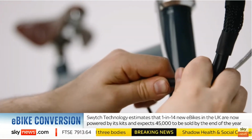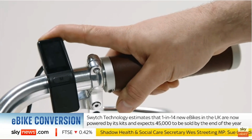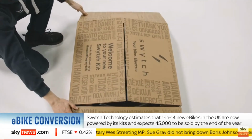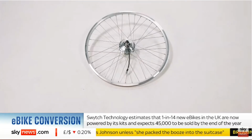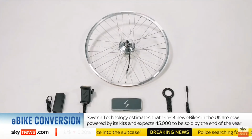Where are the kits manufactured? Well, like most electric bikes, most of the parts come from East Asia. Our battery cells are from Samsung, which is in South Korea. And recently we've actually started onshoring the building of our wheels. So our motor wheels for the UK and European markets are now built right here in the UK, in Norwich, actually.